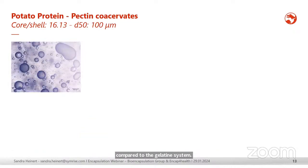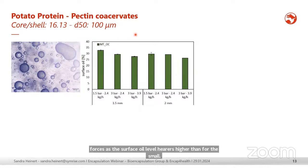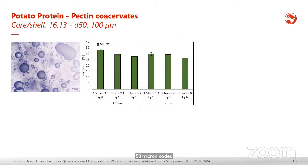And also for the plant-based system, we wanted to check if the big particles are the most unstable ones. And yes, looking at the surface oil, it seems that big particles are more unstable against mechanical forces, as the surface oil level here is higher than for the small 50 micron coacervates, which was between 30 and 25%.